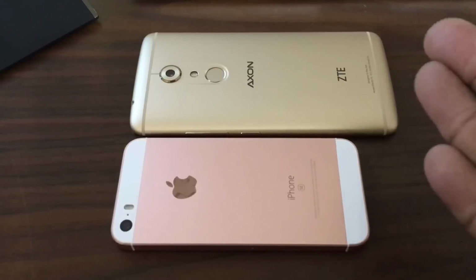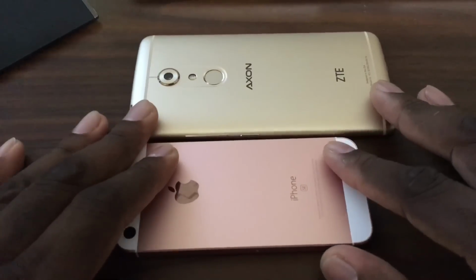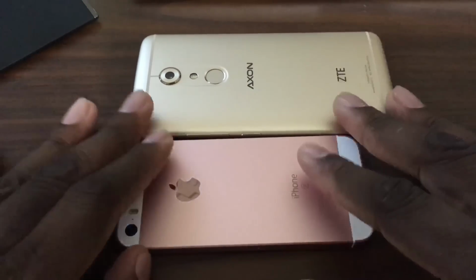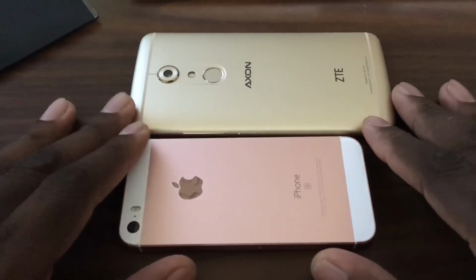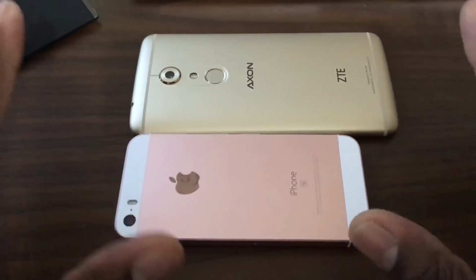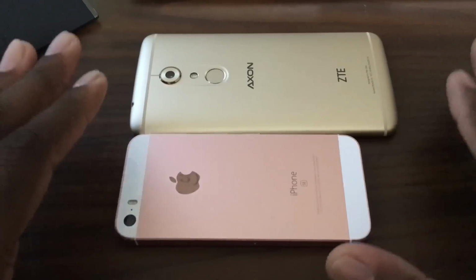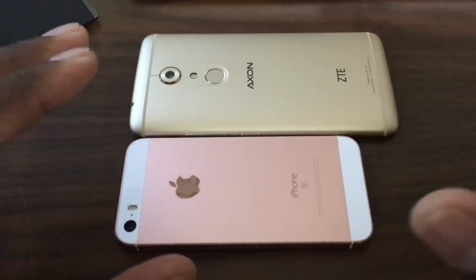But I think that when you start asking questions about should I buy something, my response is going to be, try to get both of them. And people laugh at that, but it's your money. You can practice a return policy if you want to. I'd hate to return phones, so I try to only bring things on the channel that I know I want to keep, because I know it came from my pocket.